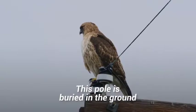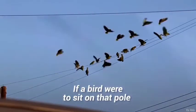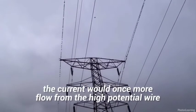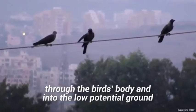It is also dangerous for birds to sit on the wooden pole supporting the wires. This pole is buried in the ground, so it has a low electrical potential. If a bird were to sit on that pole and simultaneously touch a wire, the current would once more flow from the high potential wire through the bird's body and into the low potential ground.